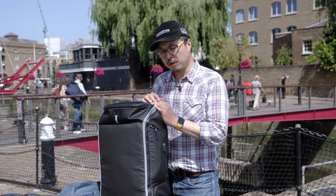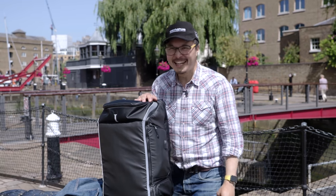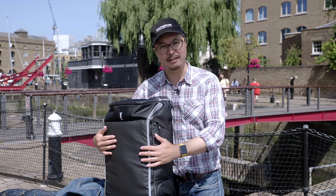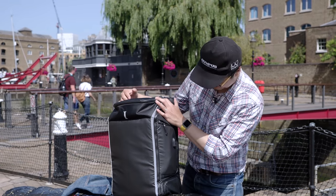So here's my final thought about the basic instinct. This is the basic instinct backpack. It's sexy. Nope. It doesn't have the cross-leg thing.